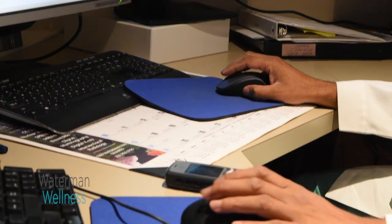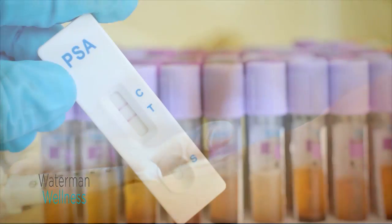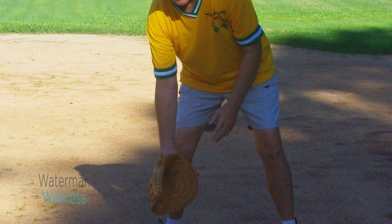Dr. Jane explains that HDR brachytherapy may be used with other treatments or alone, depending on the level of cancer present. I didn't have any symptoms, but prostate cancer runs in my family. My father had it. So I was getting PSAs regularly, and it started to go up and up and up. The urologist I was going to see recommended that I have a biopsy. Bob East of Leesburg, who is an avid ball player, was referred to Dr. Jane when he tested positive for prostate cancer.